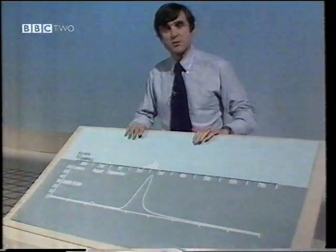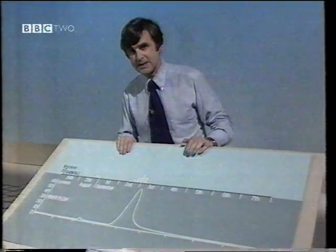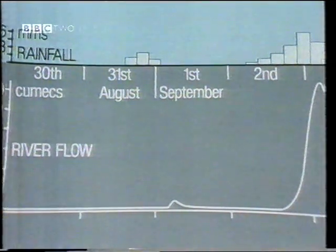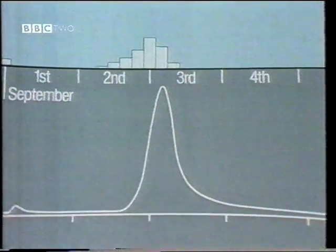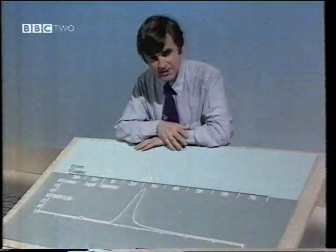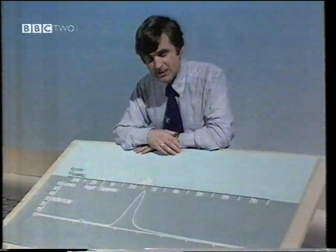All these features are evident from looking at the river hydrograph, the plot of river flow rate against time. Now, you remember the hydrograph I was looking at earlier at the gauging station. It's been replotted together with rainfall data for the period 30th of August to 7th of September 1983. And you can see the effect of rainfall on the river flow rate.